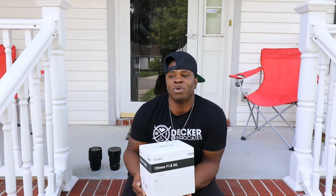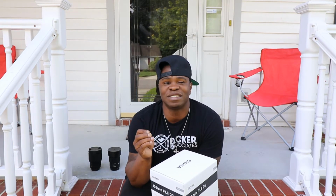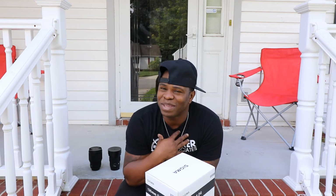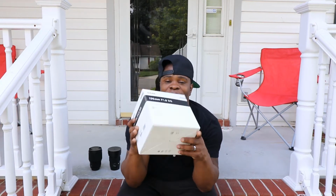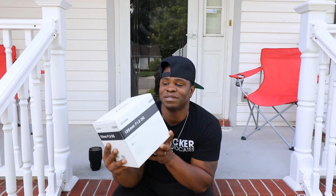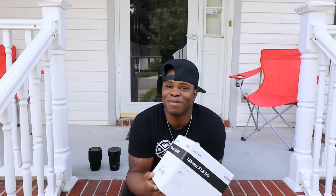Some people want to get it and rent it, but when you have a company like Sigma, who has brought you quality, sharp, astounding glass over and over and over and over, I really don't think I need to really test it. I mean, that's just me. So the reason why I gave up my 135 f2 is because I have now the Sigma 135/1.8 ART lens. Yes, this is going to make my third ART lens.